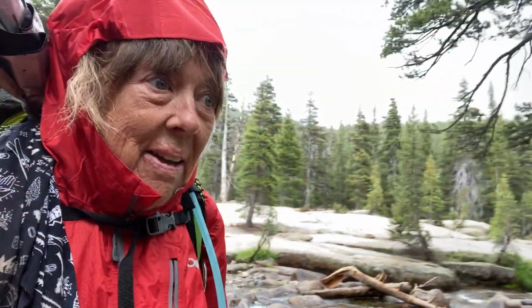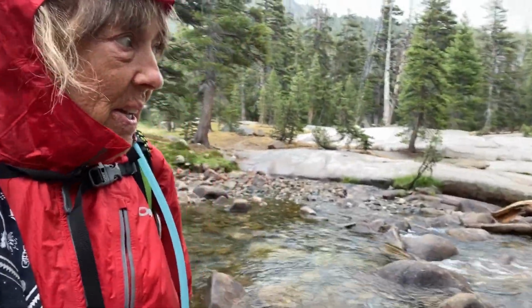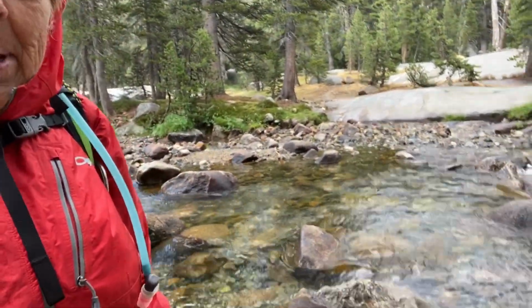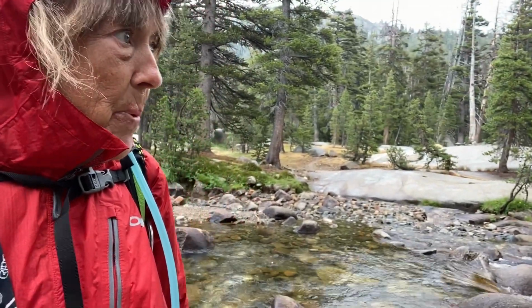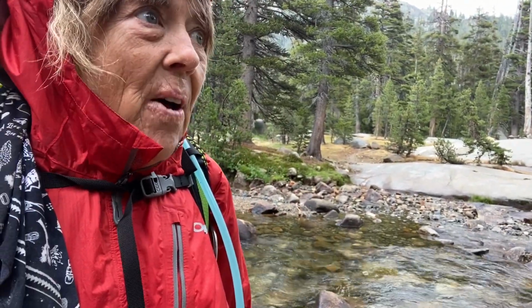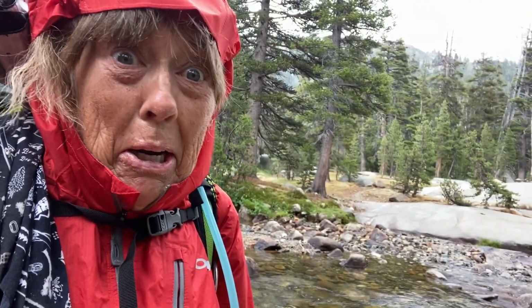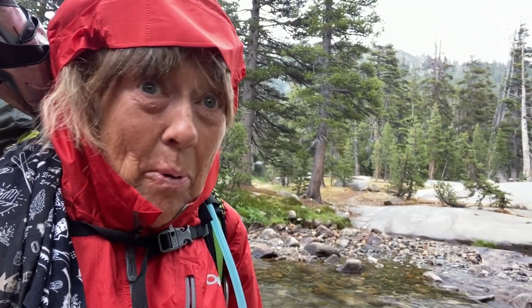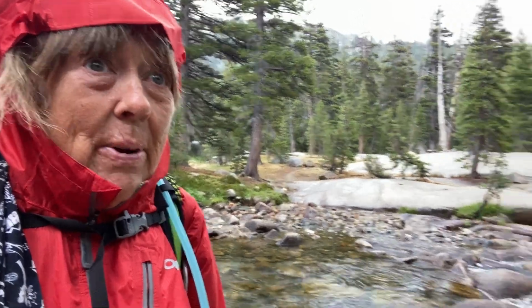Okay, I am all rain geared out. Cross that bad boy. Only slipped once. Some of the rocks are pretty slippery. In the middle of all that craziness, the thunder and the torrential rain and hail, a ranger comes through. Do you have your permit? Yep, got it right here, in a rainproof container.